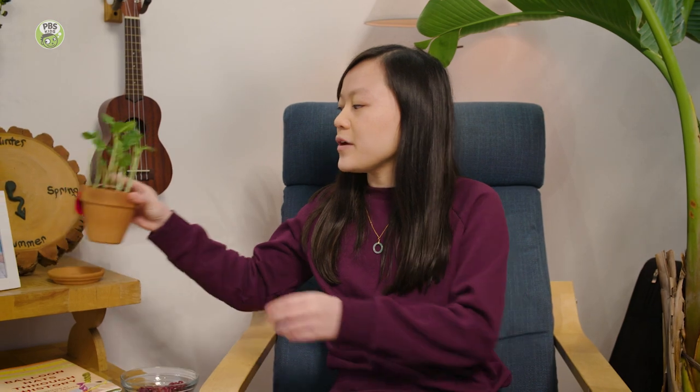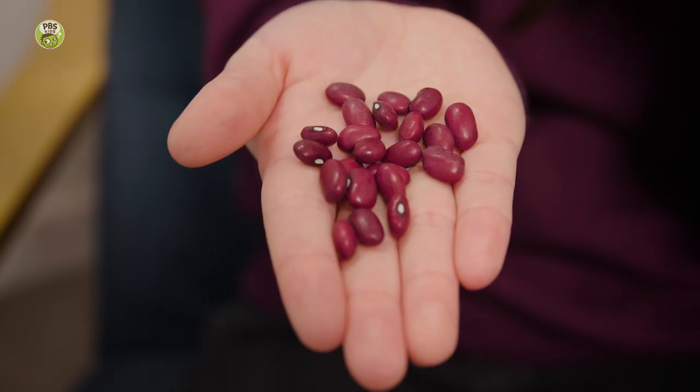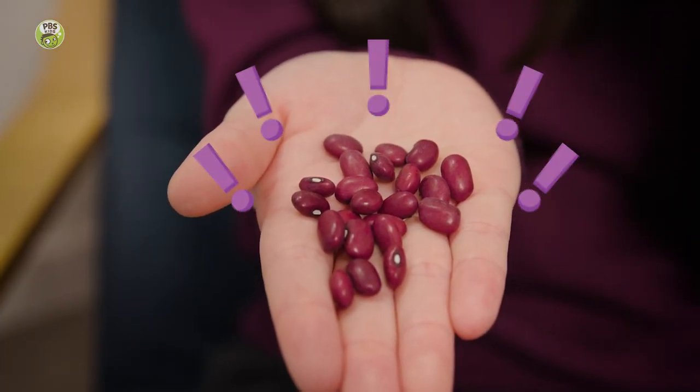Experiment! I like to imagine that plants are just leafy hairstyles for my pots. These are little bean sprouts. They're growing from red beans. Did you know that beans are seeds? Pretty cool. These plants are growing pretty much straight upward. I wonder if we can get them to grow in different directions to give my pot a funny new hairstyle. I'm gonna call a friend.